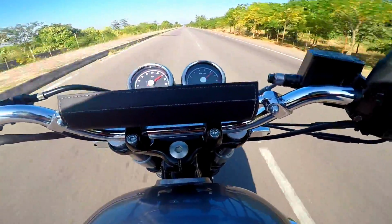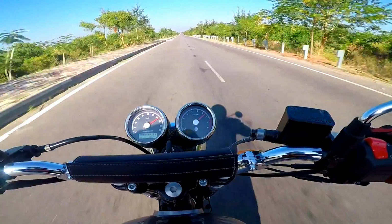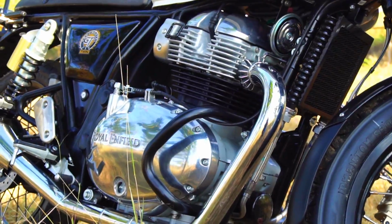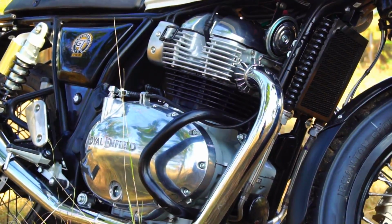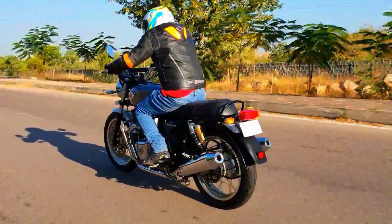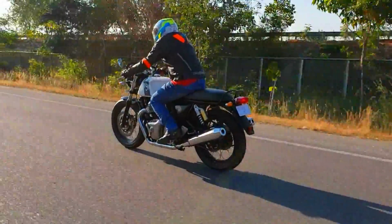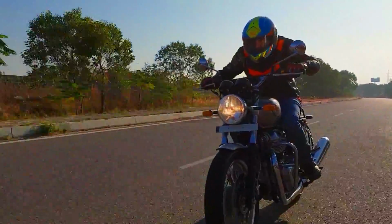We also get thigh protectors that prevent your thighs from being roasted like a shawarma. I love the hand-polished aluminium engine cover that lends the bike a rich and premium feel. The twin exhausts carry the signature burbly sound, which is bass-heavy and just about perfect. They also lend these bikes the big bike feel and offer superb road presence.